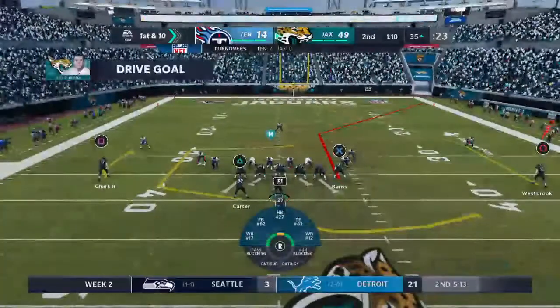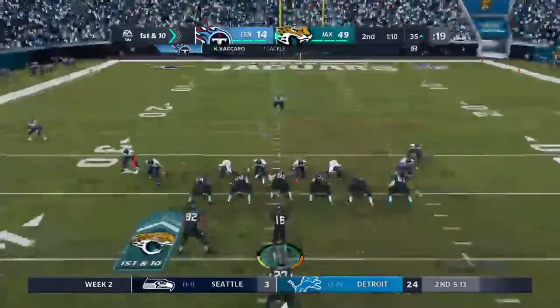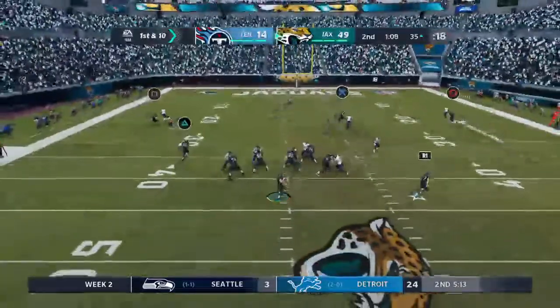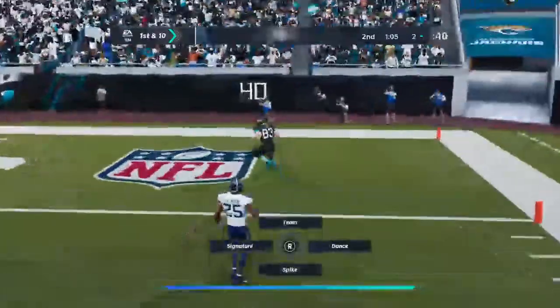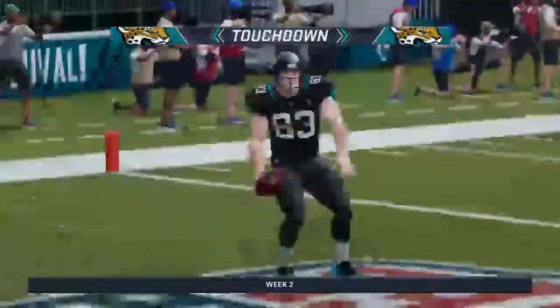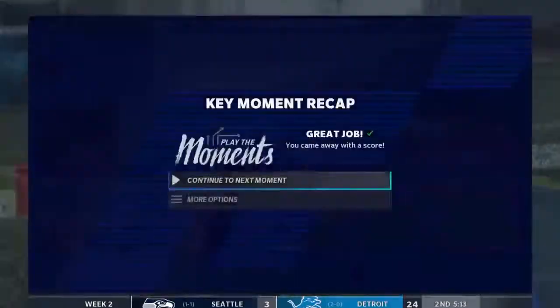So this offense will head back out there already in excellent field position thanks to the interception. They'll come out throwing here on first down. That is caught inside the 5. And he takes it in. Touchdown, Jacksonville.